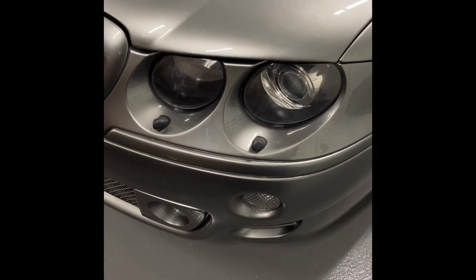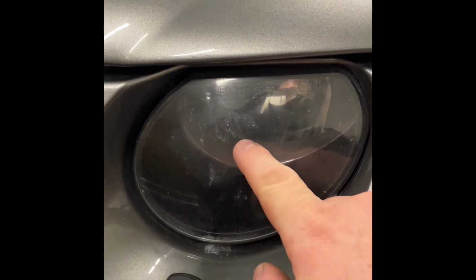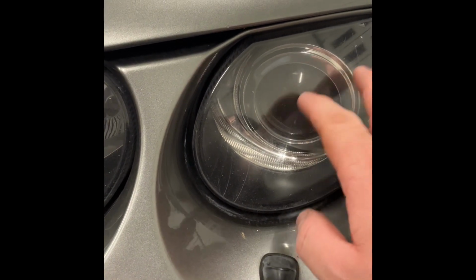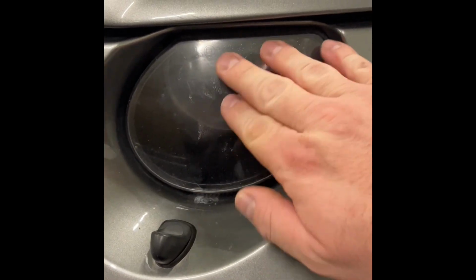Yeah, as we can see here, headlights don't look too bad. Somebody has given them a once over before, probably trying the heat gun method, because it seems like they have been overheated slightly there. These are halogens, not xenons. So I think I will maybe upgrade them at some point. But yeah, they don't look too bad. Maybe give them another once over with some wet sanding.